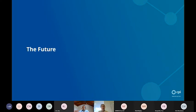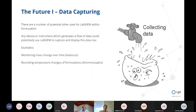Things that I'm quite keen to do, that I see LabVIEW being potentially useful for in the future, is data capturing. Really any device that generates a flow of data, you could potentially use LabVIEW to capture and generate a graph of that. One of the examples I've given is monitoring mass change over time with a balance.